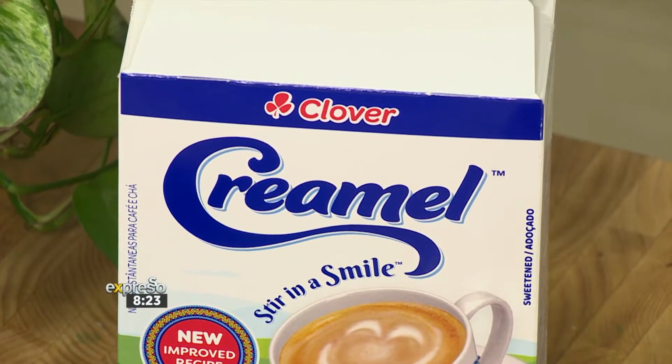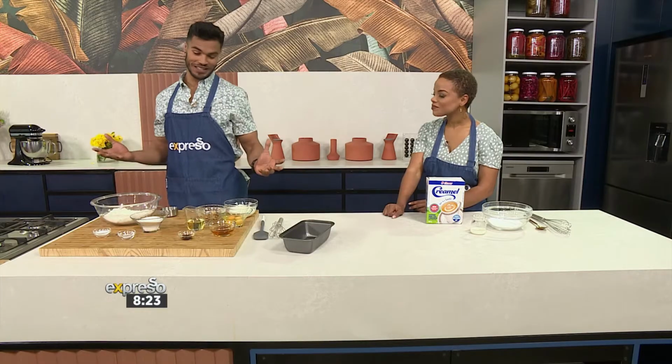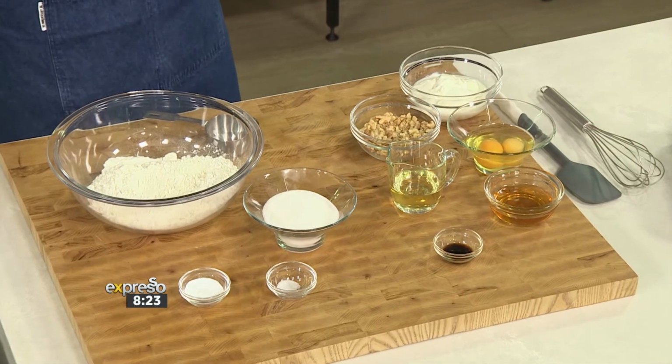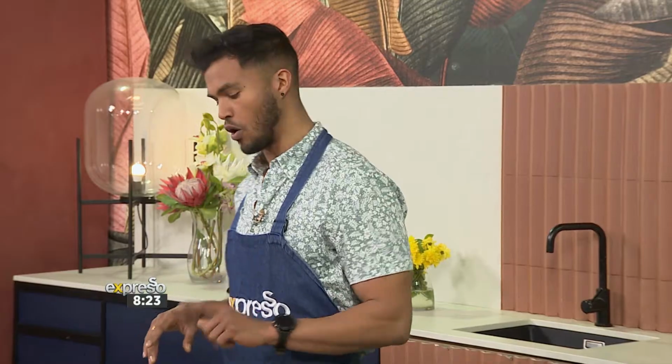And Mr. Nature Boy is going to be baking the cake. Yes, of course we are. We've got some awesome ingredients here, so I'm going to take you through it. It's not too complicated. I just hope I can remember all the ingredients. But, of course, our hero ingredient, Creamel, is going to make a big part of this.